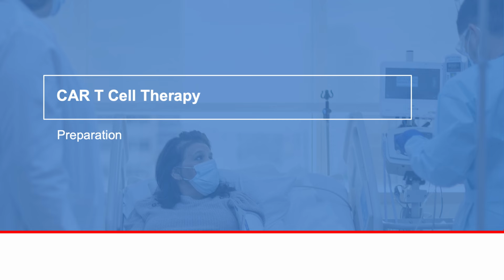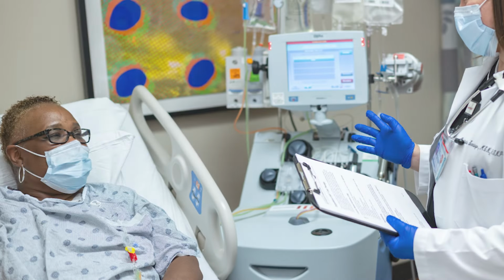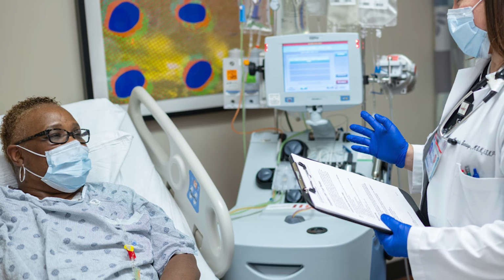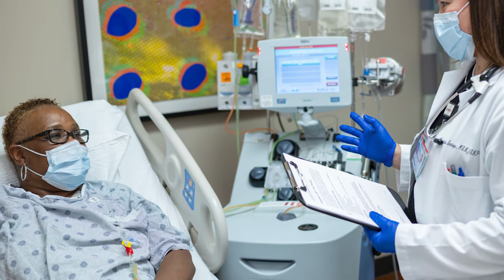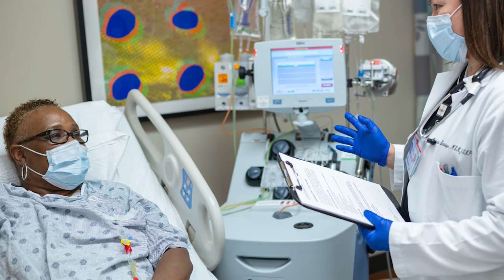Once you and your doctor decide CAR T-cell therapy at MD Anderson Cancer Center is the best treatment for you, the financial team will obtain financial clearance from your insurance company, and then the care team will collect your cells. The cell collection process is known as apheresis. If you receive CAR T-cells from a donor or cord blood, you won't need apheresis.